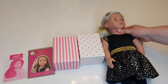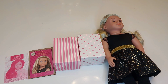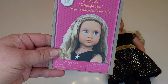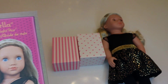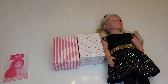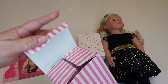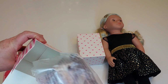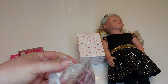But those eyes are just so spectacular. Beautiful. Okay, let's go through some of these accessories. I also wanted to note she didn't actually come with a book. This is a style guide, so that was my error. This particular doll doesn't come with her own book, but a style guide instead on how you can dress her. So let's go through these little boxes of accessories. Aren't these boxes super cute? Wow, in my favourite colour, pink.